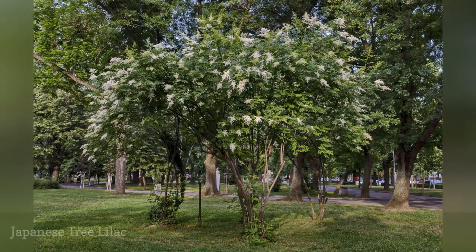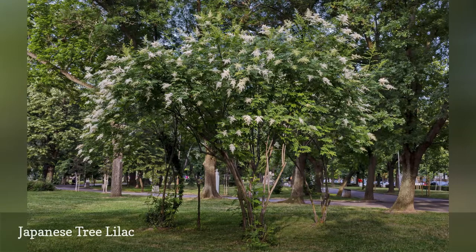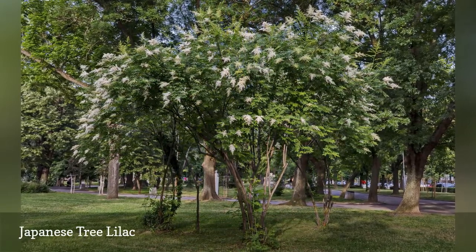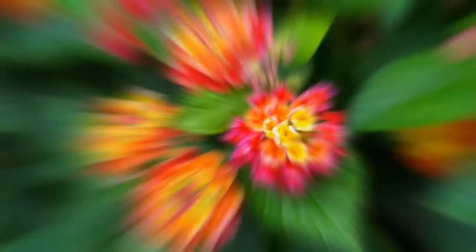Do not expect the Japanese tree lilac flowers to have the same glorious fragrance as the familiar lilacs like common lilac, Syringa vulgaris. This species is less prone to becoming invasive than most species on this list.